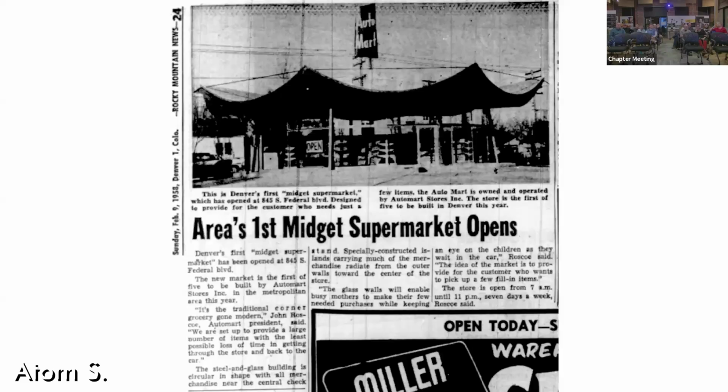And this one's right on Federal Boulevard, I can't remember what the intersection is, but this is what it used to look like. One of the big things you'll notice is that the entire front wall was glass. So this was really what they call a catenary roof over a glass wall. It really would have been a powerful statement when this was designed. And they call it a midget supermarket? A midget supermarket, I know, I was like, what's that? A mini mart. It's the traditional corner grocery store gone modern.